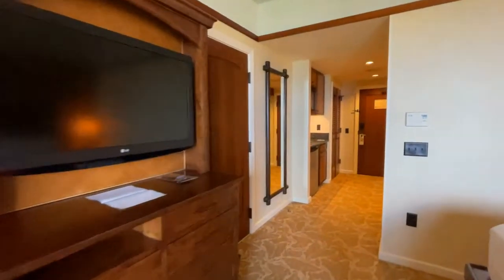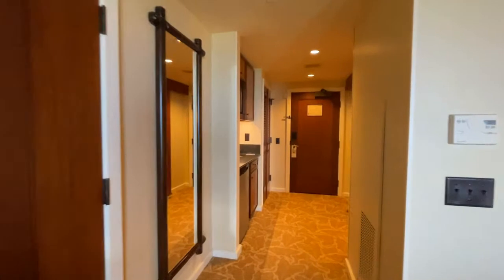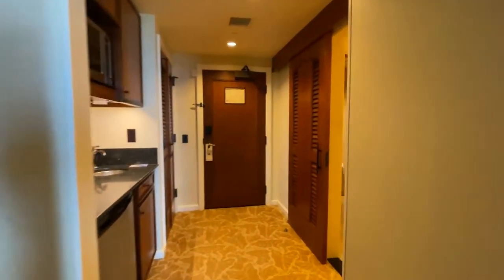Good size TV, but you can't really see it from the sofa. So that's important to know.